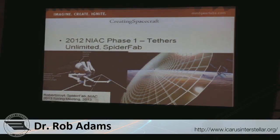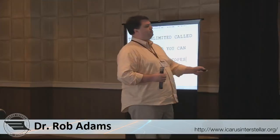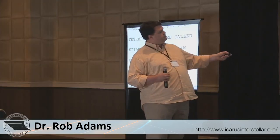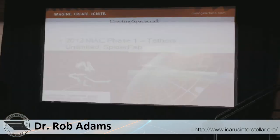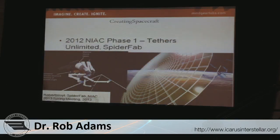There is a 2012 NASA Institute for Advanced Concepts Phase 1 project by Tethers Unlimited, and they call it SpiderFab. You can imagine building huge arrays of antennas or radio telescopes or even solar cells, and we've heard a lot about that today, using these structures right here. Here's a material source spool by their little spinneret, and as it's reeled out into space, it hardens, and then you've got two little manipulators that link everything up, and another crawler that crawls around and lays the panels down as well.